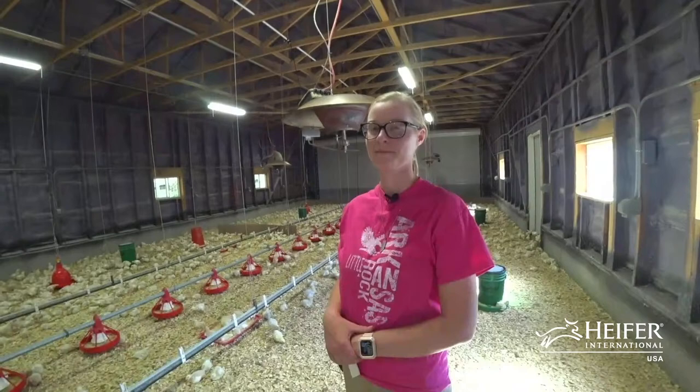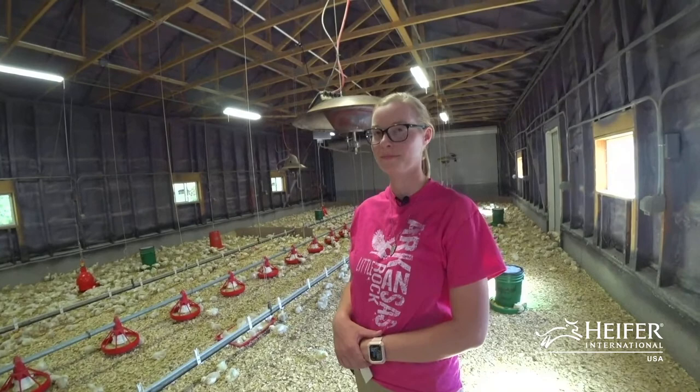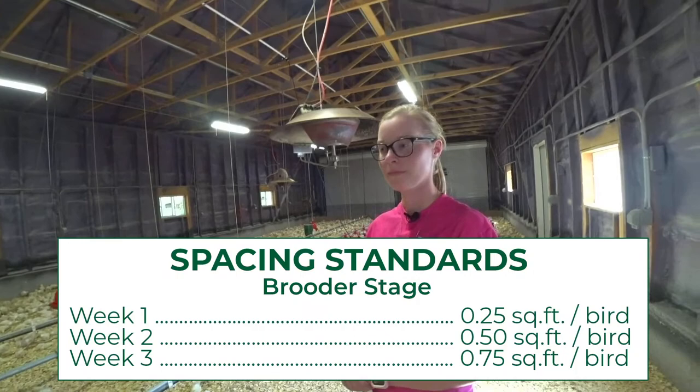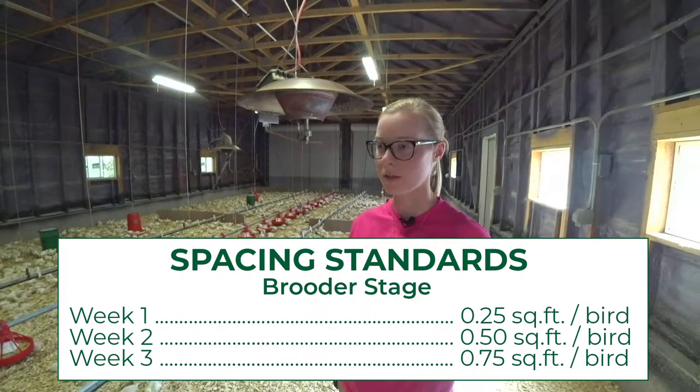And it starts with how much space do they get here in the brooder. So we're going to put up a graphic on the screen right now that shows our spacing standards. And maybe you can tell me a little bit about that. Yeah. So when we first get chicks, we can fit approximately one chick per 0.25 square foot.